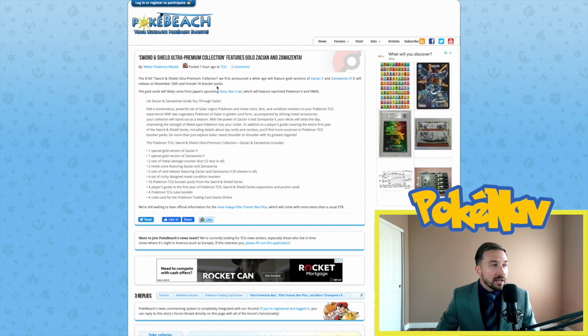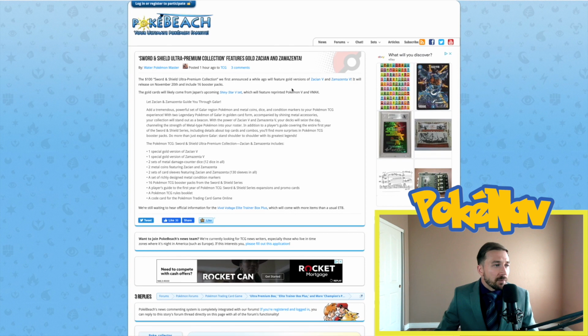And then the last one here, guys, is the Sword and Shield Ultra Premium Collection, and it features Gold Zacian and Zamazenta. And this is the most pricey of all the products that we looked at. This one is coming in at a whopping $100, and it was announced a little while ago that it will feature the gold versions of Zacian V and Zamazenta V. And it will release on November 20th and include 16 booster packs. 16 booster packs. And as I said before, I felt like this was kind of a mashup of the Super Premium Collection, like what Shining Legends had, and an Elite Trainer Box. Kind of a mashup of different products within those.